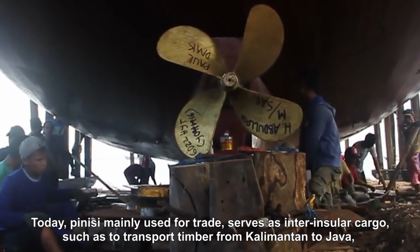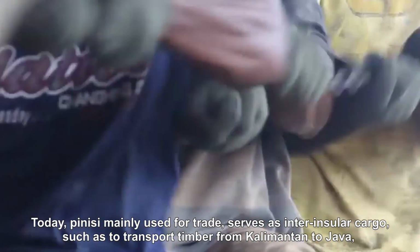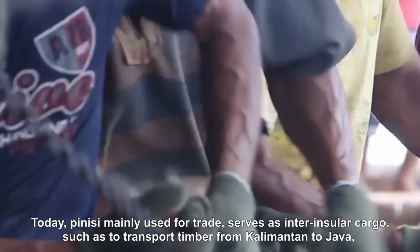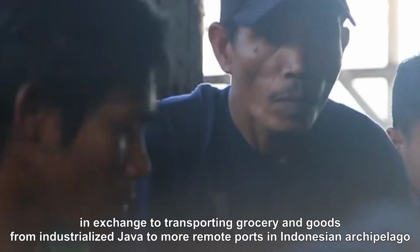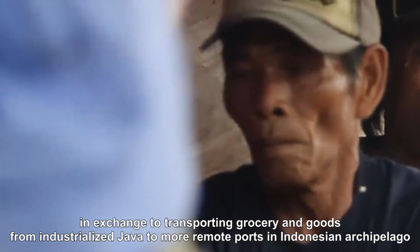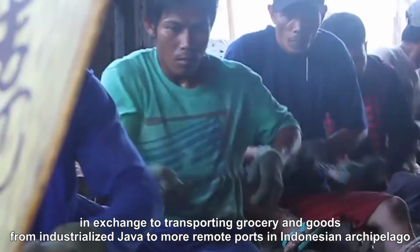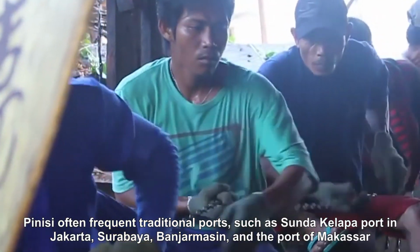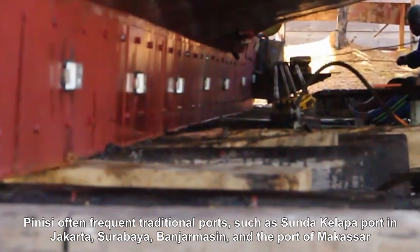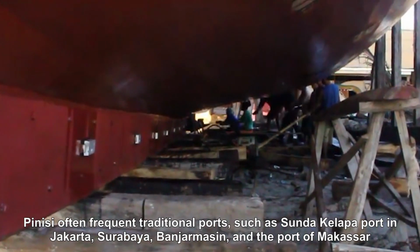Today, Pinisi are mainly used for trade, serving as inter-insular cargo ships, such as to transport timber from Kalimantan to Java, in exchange for transporting groceries and goods from industrialized Java to more remote ports in the Indonesian archipelago. Pinisi often frequent traditional ports such as Sunda Kelapa Port in Jakarta, Surabaya, Banjarmasin, and the port of Makassar.